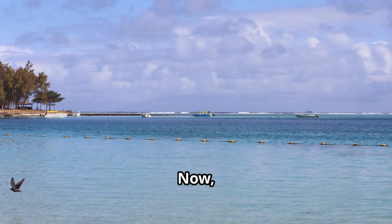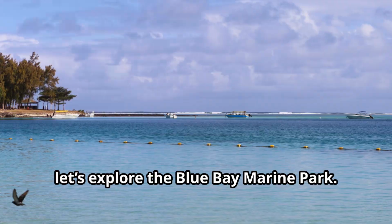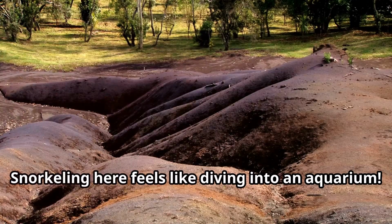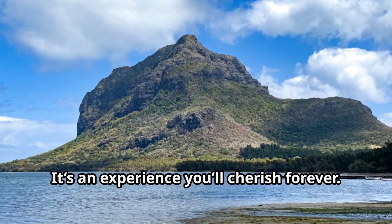Now, for some underwater adventure, let's explore the Blue Bay Marine Park. This protected area is a treasure trove of vibrant coral reefs and colorful marine life. Snorkeling here feels like diving into an aquarium. It's an experience you'll cherish forever.